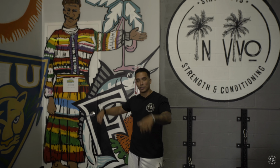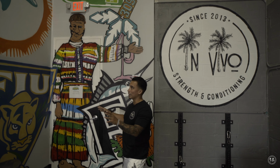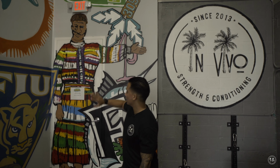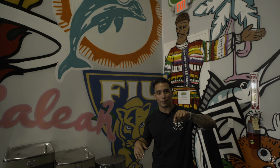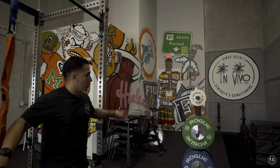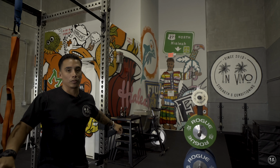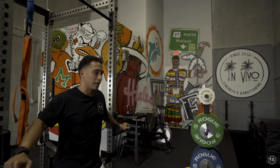All right, so now I want to start talking about all the artwork that we have inside the gym. We have a mural inside the office and one outside in the gym. This guy that you see here, his name is actually Chief Tiger Tail, and you can see him on the embroidered logo of the Hialeah stamp. The logo and all the artwork was done by Bu, and I want to shout him out because he did a fantastic job.